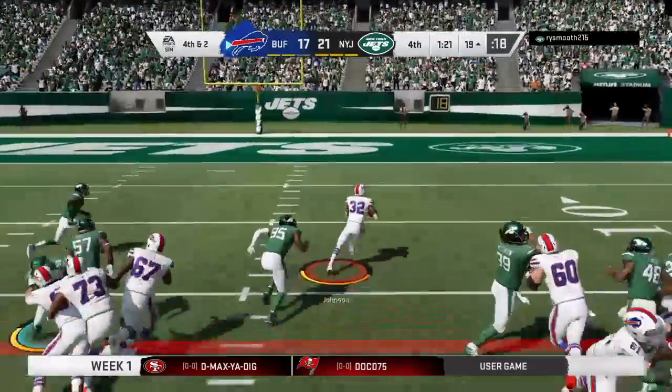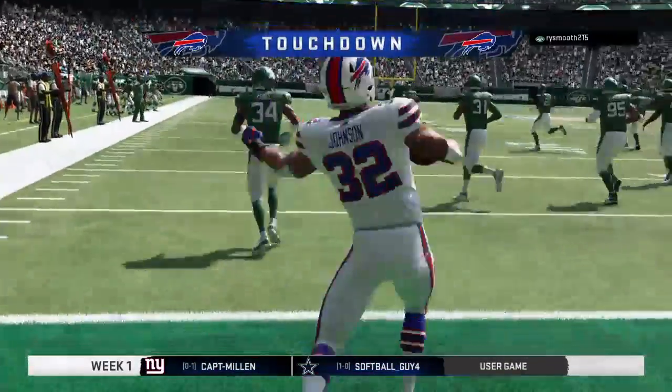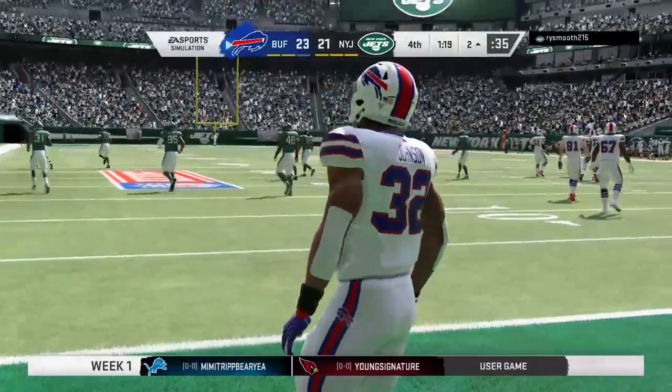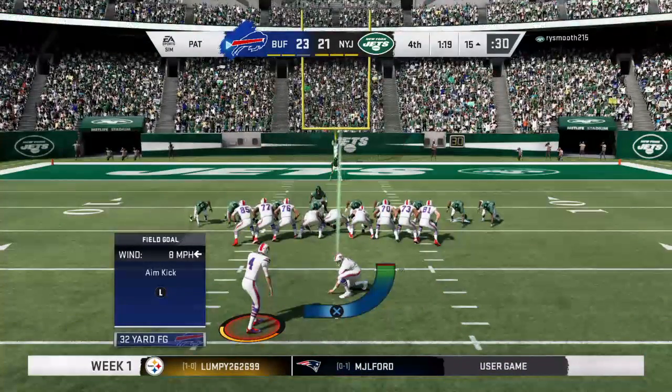They run. It's Johnson. Johnson with a burst, a first down or more. And he'll take it into the end zone for a Buffalo touchdown. David Johnson with now 3 Week 1 touchdowns. And the Bills have once again taken the lead.